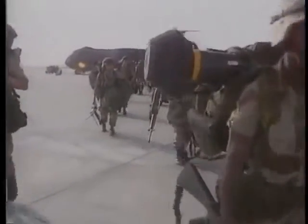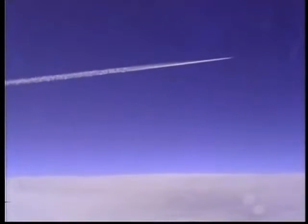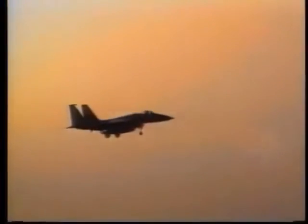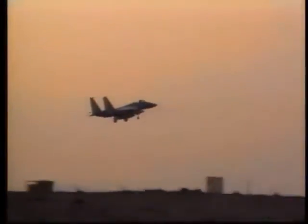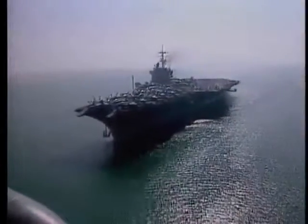August 7th, 1990. President Bush, responding to the Iraqi invasion of Kuwait, orders American forces to deploy to Saudi Arabia. U.S. Central Command Air Forces, or U.S. CENTAF, had to move its forces 7,000 miles quickly. Within days, five U.S. Air Force squadrons and two U.S. carriers arrived in the Gulf.